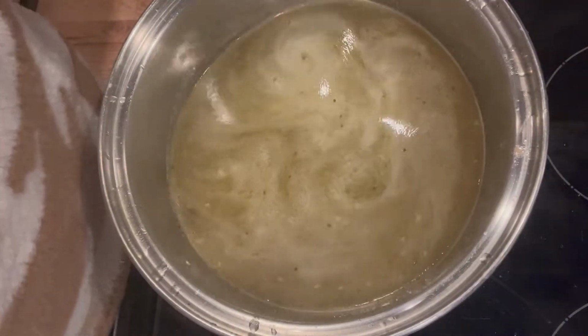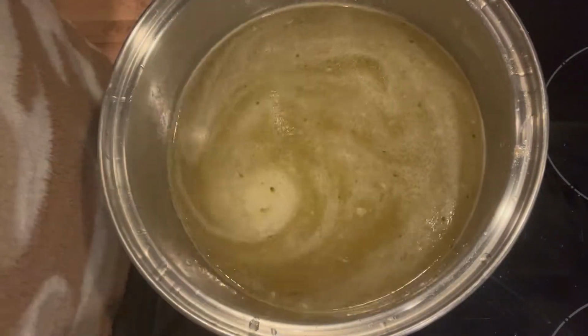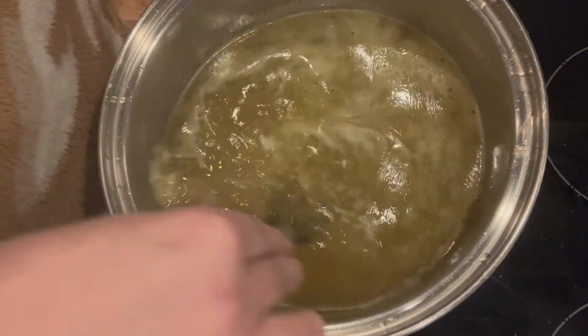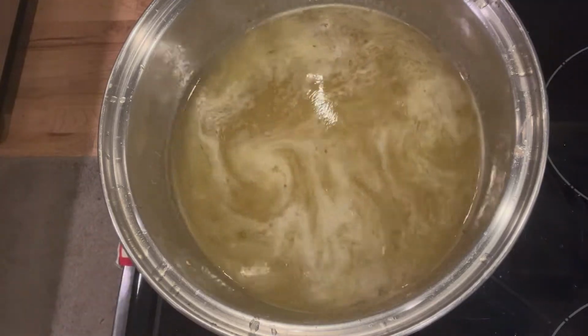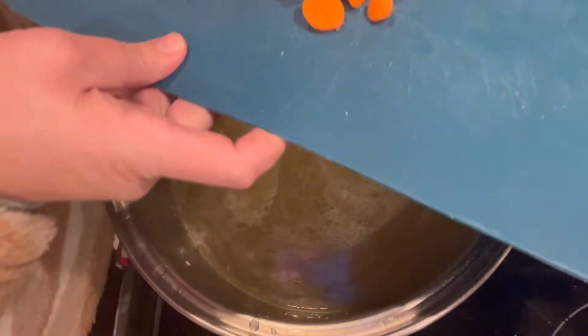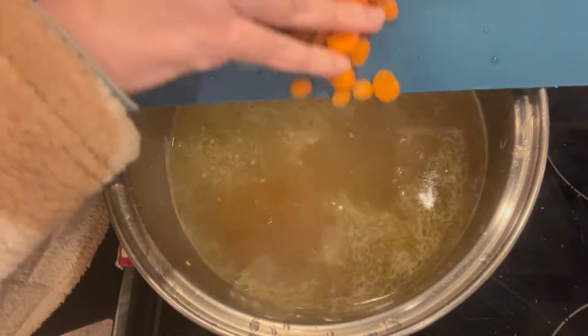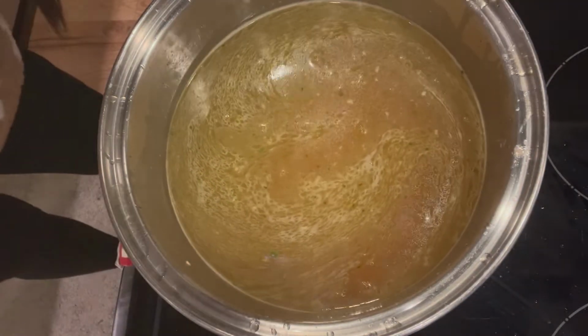Okay, so I went ahead and added one more jar of water, a little bit more of this, and it is heated through, bubbling just a little bit. So now I'm gonna go ahead and add my carrots, the baby carrots that I got. I just chopped them up like this. We're gonna go ahead and add them first because they take a little bit longer to cook. I'm gonna cook those for a little while and then I'll add the rest.